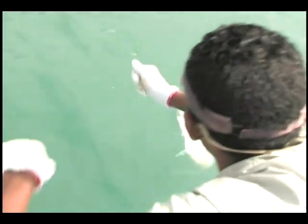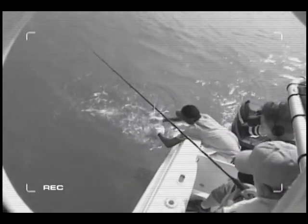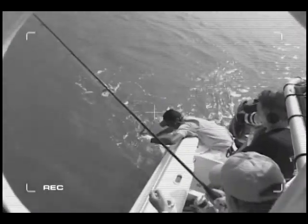Oh, nice. That's a jack. Jack? A jack? Yeah. Like a huge dinner plate. Pompano. What is it? African pompano. Nice. Look at that. That's a cool looking fish. Here we go. A fluke. Big glass fish, huh? Yeah, it's like reeling in a dinner plate.